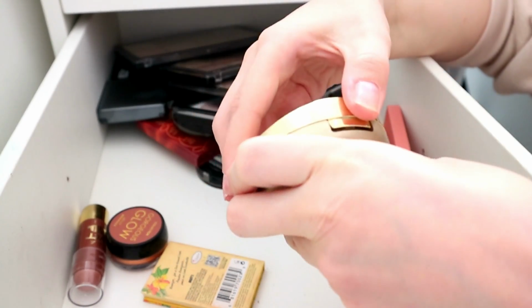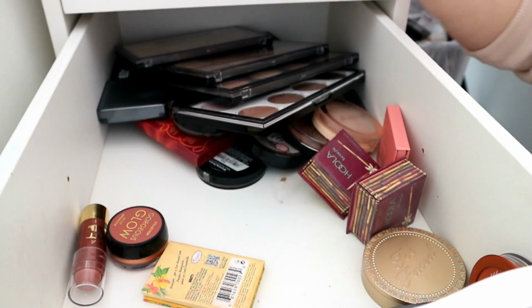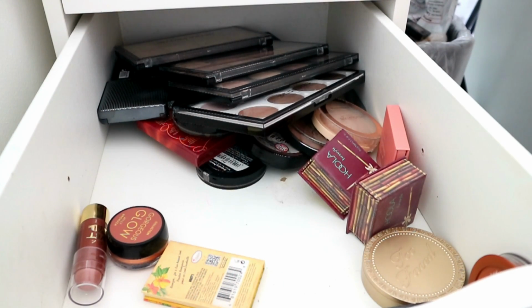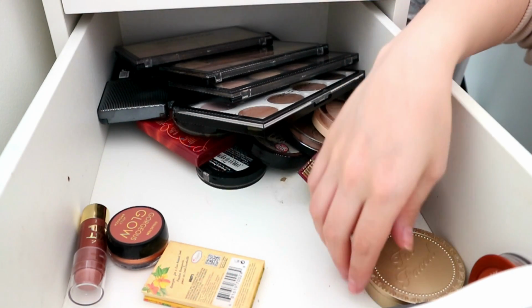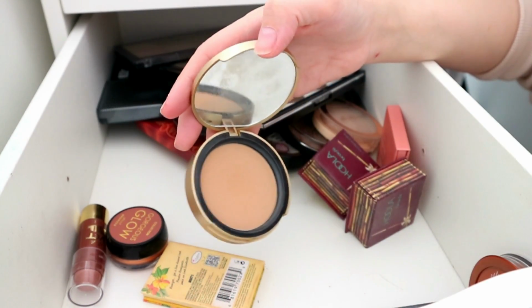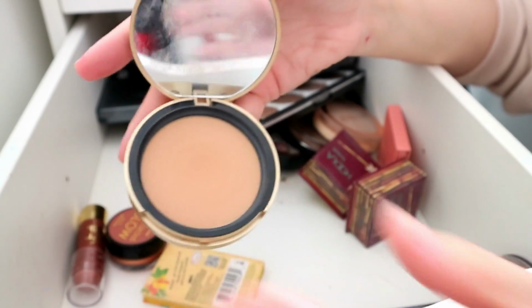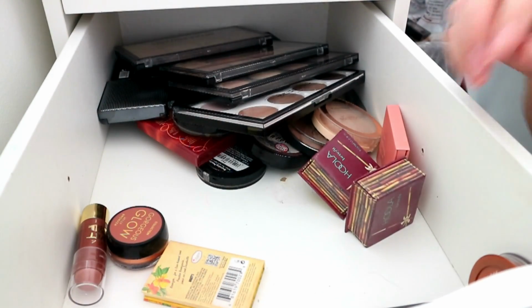Milani in 04. This can stay. It's a favourite as well. It's a glowy bronzer. I've got shade 5, which can go, but I don't know where that is right now. Too Faced Milk Chocolate. That can stay. I've not hit pan, but you can see the ridges of the pan underneath. I've used that a lot and loved it.